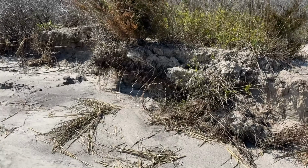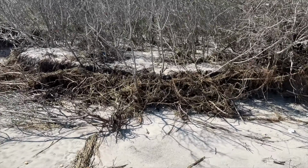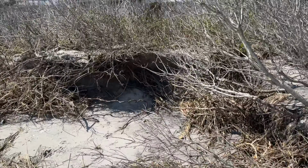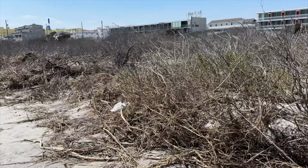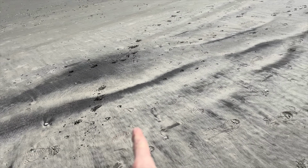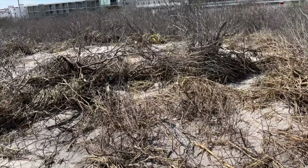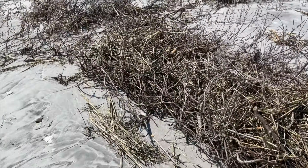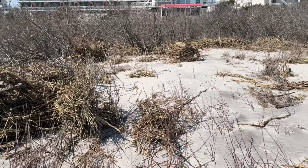And you can see all of the erosion we're having. And then you get to this section where there is no dunes at all. It's just land that separates the water, which you can see where the water comes up to. And then there, that's it. Nothing. All that's left are just ripped up parts of roots and trash and other stuff.